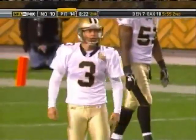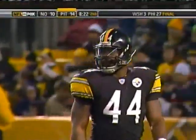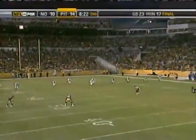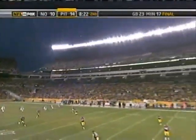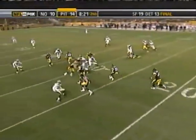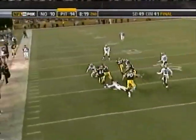Around the league, I think everyone knows that this Pittsburgh team, even though at 2-6, is still a good football team. And everybody keeps talking about who will get home field advantage in the NFC and that battle tonight, Chicago and the Giants. Do not count out the Saints.